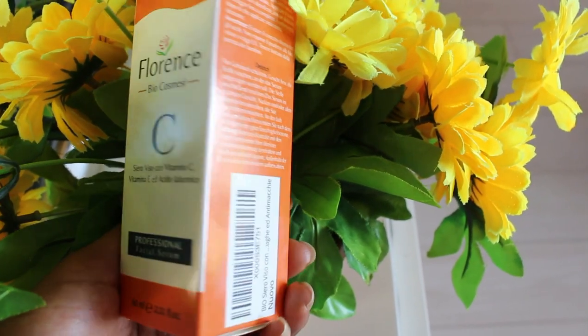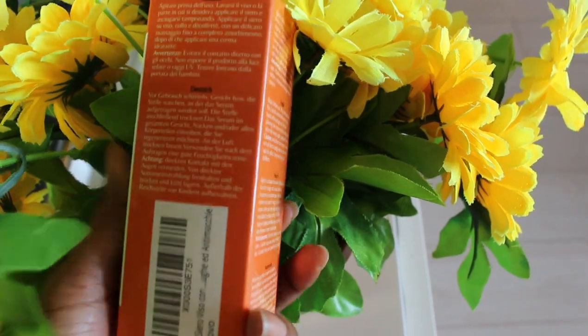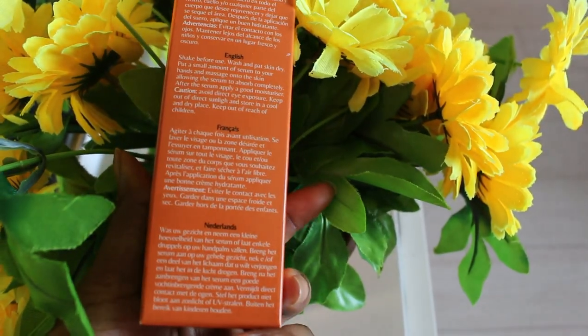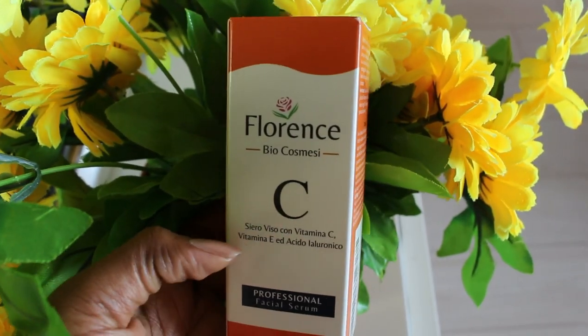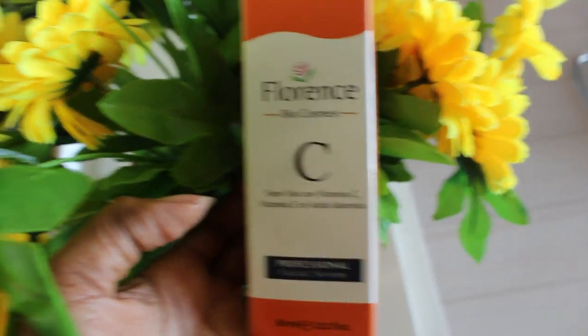Before I started using the serum, my skin was a bit dull. After 1 week of using this serum, I saw the difference on my skin. It helped to brighten up my skin and also helped to unify my skin. So this Florence Bio serum is very, very good when it comes to your skin. If you want to try it out, go to Amazon and check it. You can find it on Amazon.